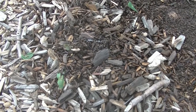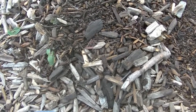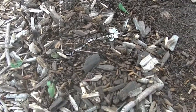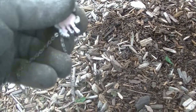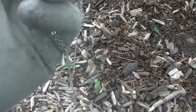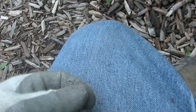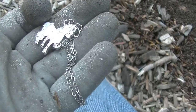Alright, well, I got myself something popping out right here. Looks like it may be a necklace. Yep, sure is. It's not anything valuable, but it's still kind of cool. It's kind of cute, I don't know. Nothing silver. But there it is. Never know what you're gonna find. Alrighty. See you on my next find.